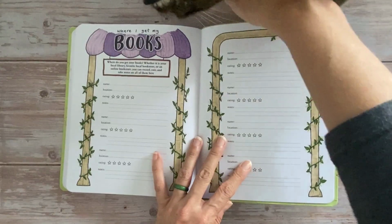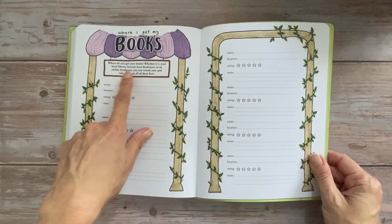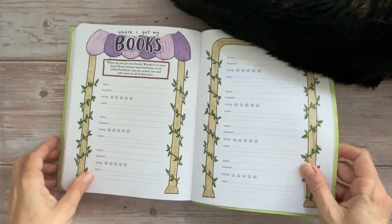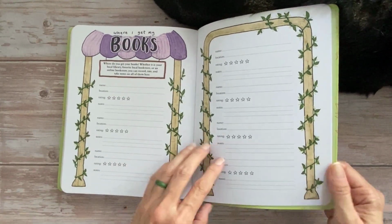Next is, where do you get your books? So do you get your books at a library? Do you get your books at a bookstore or online bookstore? So this is a place to document the different locations that you get your books.